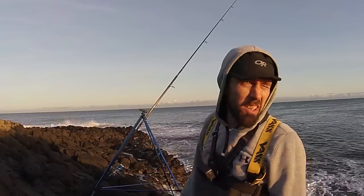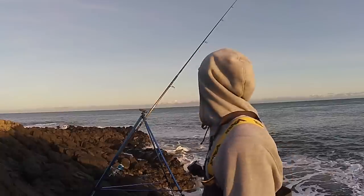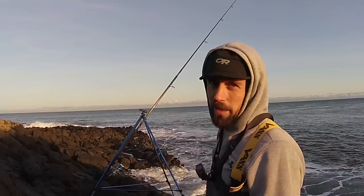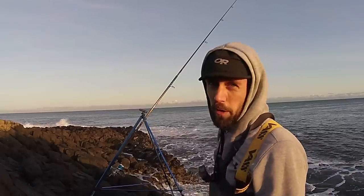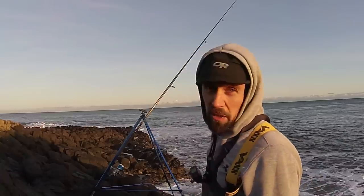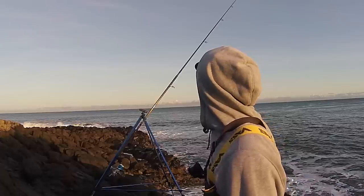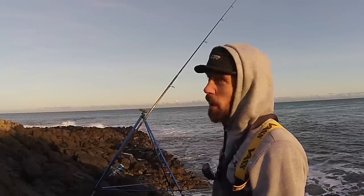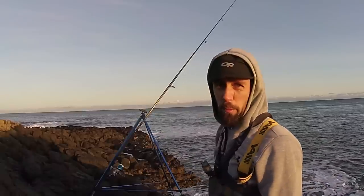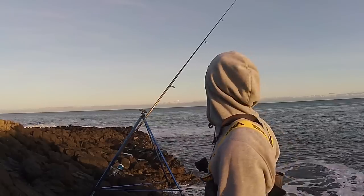So I'm going to put a few layers on because the temperature's dropping now that the sun's going down. If I don't have anything in that time, then I'm going to wind in, put a new bait on, and cast back out to the place where I cast on my first two casts. And hopefully I'll start getting some more bites again. It's 3 o'clock, so probably an hour before darkness, and hopefully that's when the big fish will come out to play.